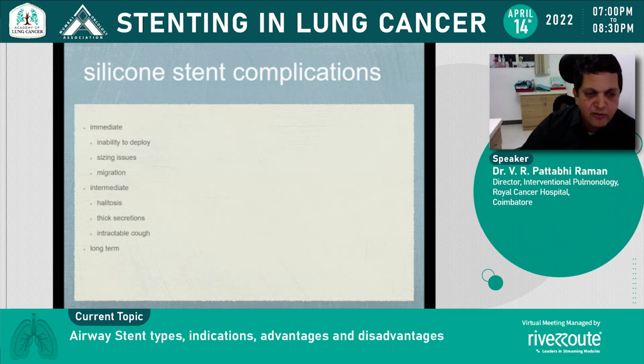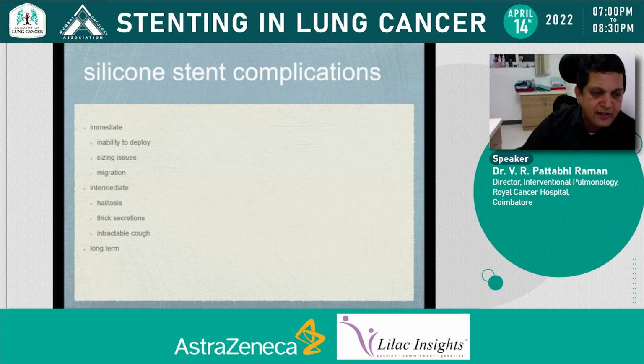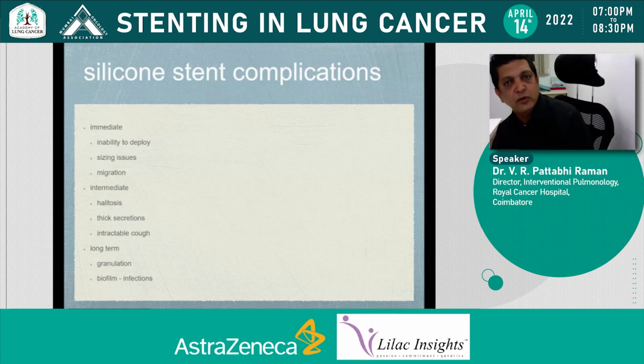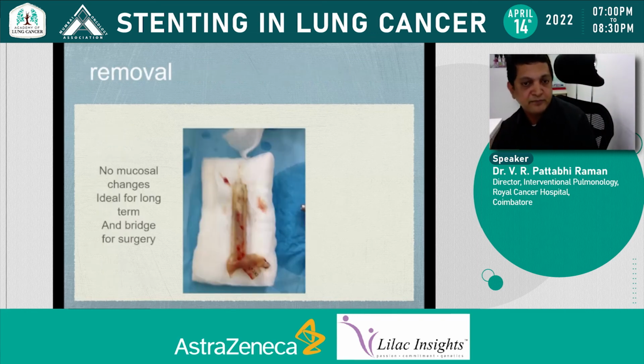An intractable cough, because it's a foreign body, any stent can cause this. Long term can be granulation and a biofilm, which can cause secondary infection. So these are the reasons why you would also remove it. Next slide. This is one of the stents that was removed.